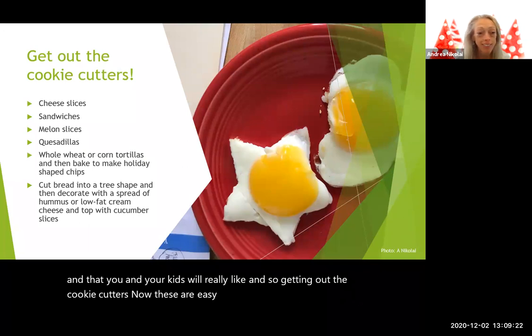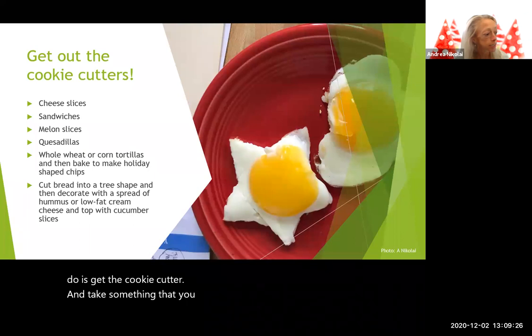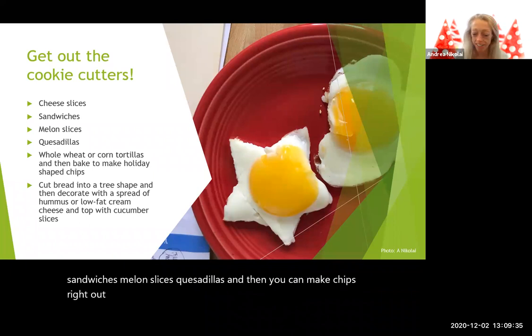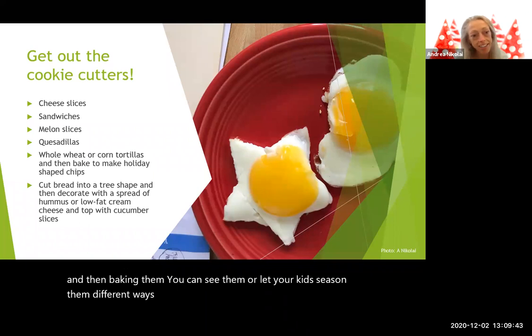All you have to do is get the cookie cutter and take something you're normally using anyway, like cheese slices, sandwiches, melon slices, quesadillas. And then you can make chips out of tortillas by cutting them out with the cookie cutters and then baking them. You can season them, or let your kids season them different ways, so they feel like they have a part in it. They're more likely to eat it.